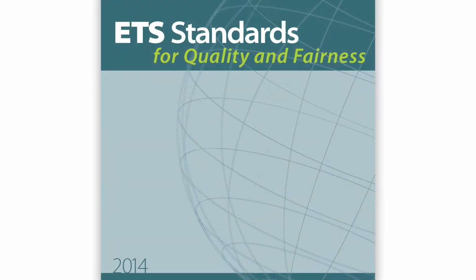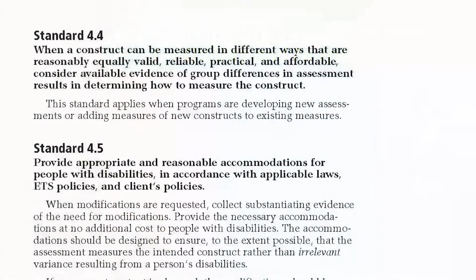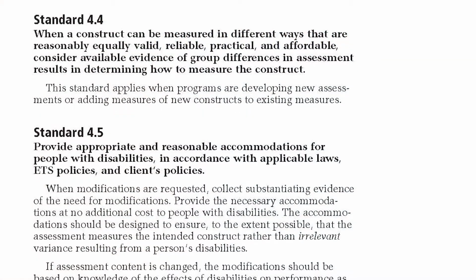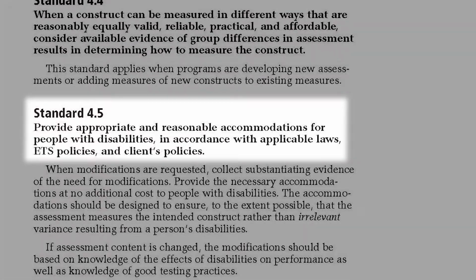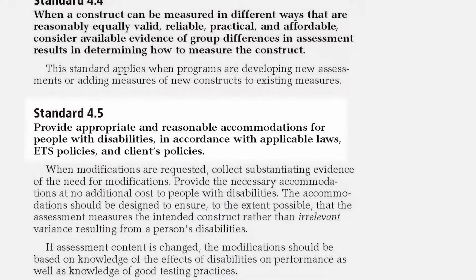Our work to develop new tools within our existing item banking system gave us the ability to also incorporate accessibility adaptations right into the standard item development process for ELPA21. Our own ETS standards for quality and fairness require us to ensure that assessments include accommodations appropriate to documented needs to give all people equal opportunities to use the assessment.